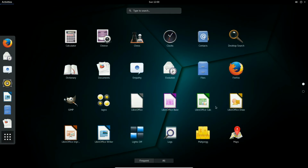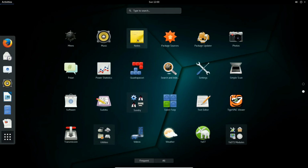Of course, we have the full LibreOffice suite, which I like. GIMP, the stellar program for graphics manipulation. LibreOffice logs, again, maps, Mahjong. Notes, a sticky note app. Music, of course, package sources, package updater, photos, and whatnot. Settings, we'll get into that again. Software, text editor, Transmission, which is a client for file transfers, for example, torrents and whatnot.